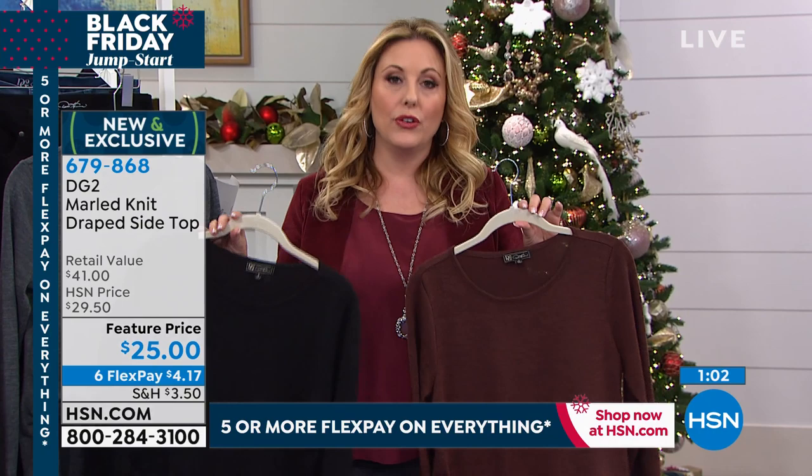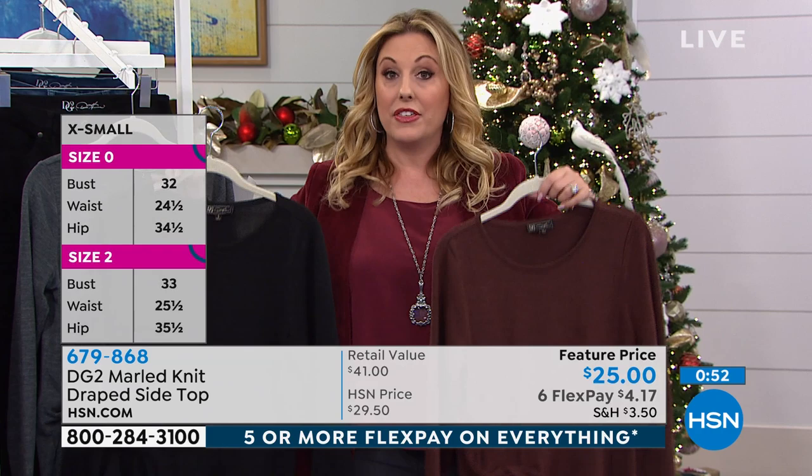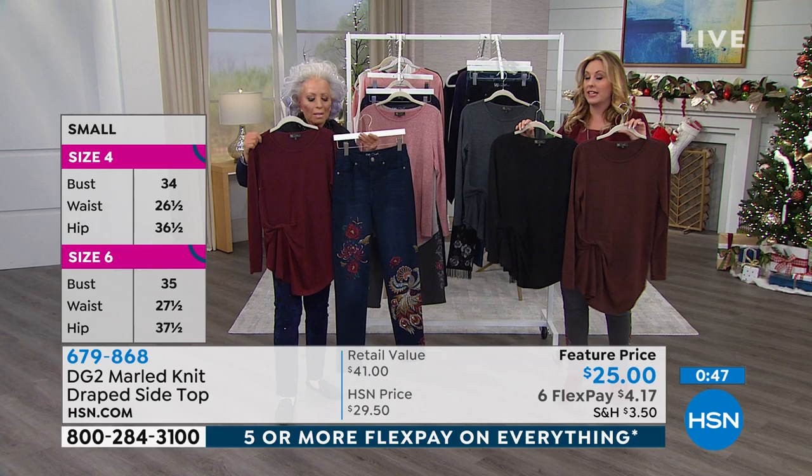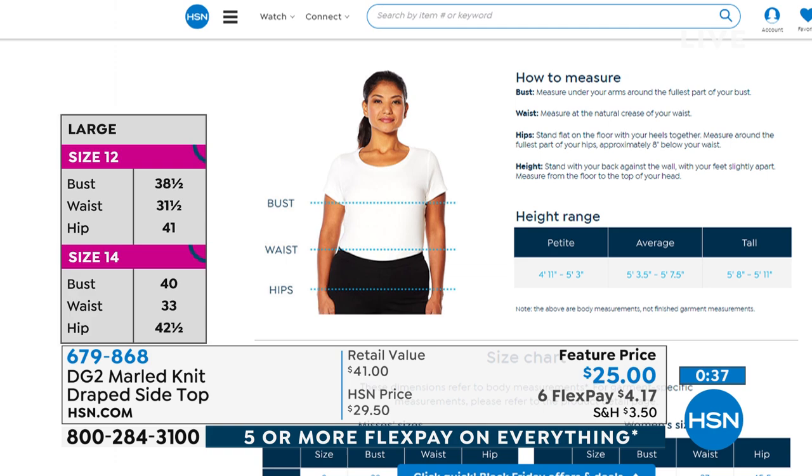Sizing is easy. If you go to hsn.com and type in the word fit guide, we've just launched a brand new way to make it so easy for you to jump into HSN and find your size. For the top, you measure your bust size. A small is like a 4 to 6, a medium is an 8 to 10. I wear a medium in Diane Gilman. The fit guide on hsn.com even teaches you how to measure yourself. I wear a small in this.